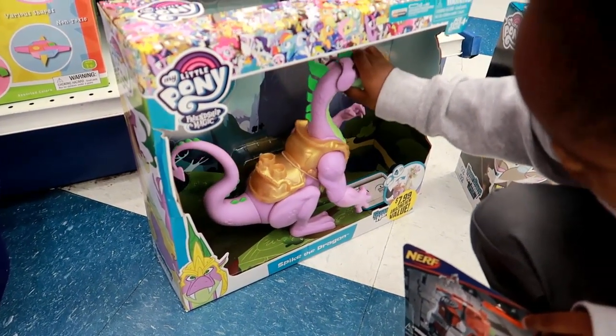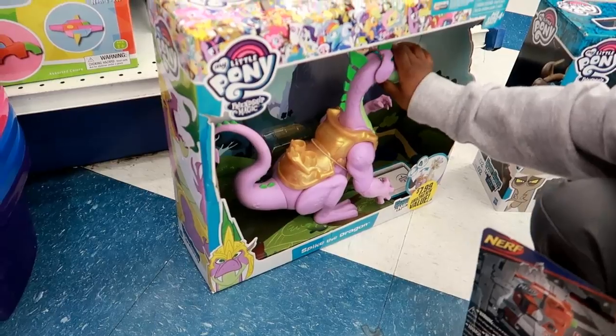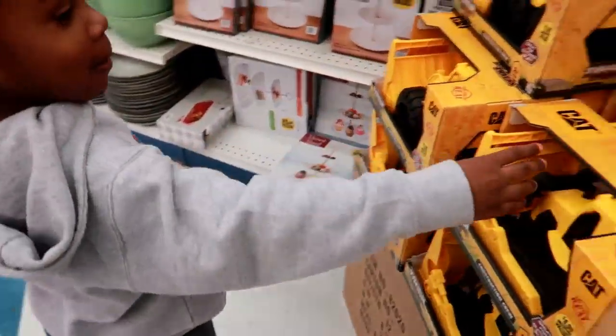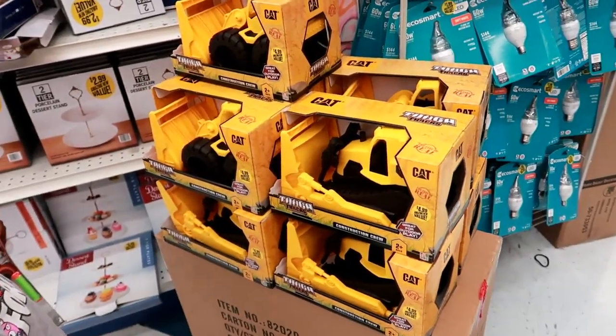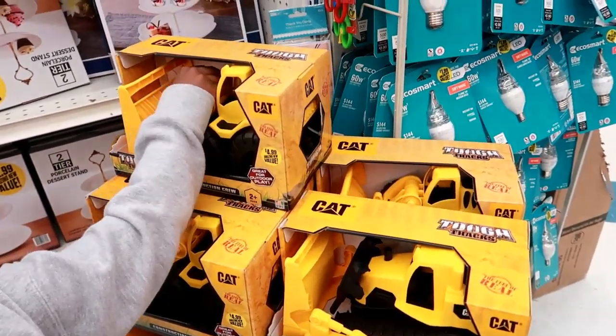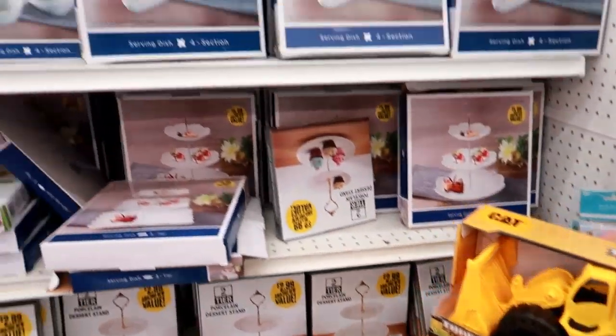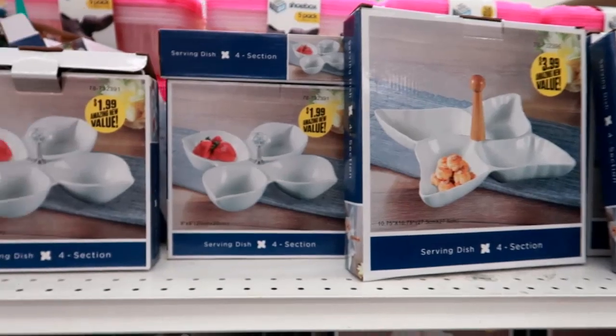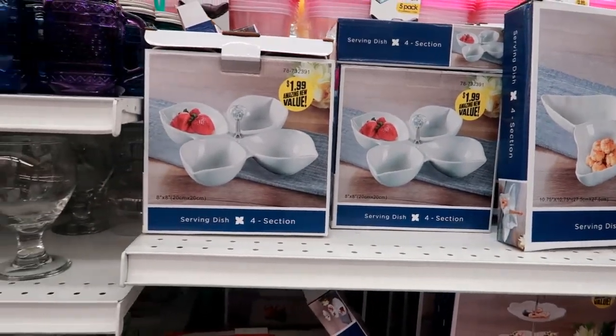Oh, that's cool. That's a dragon for $7.99. That's really cool. These are my favorite. The Cat Tough Tracks for $4.99. Those are cute. Then they got some serving dishes, $3.99 for that big one. That one.